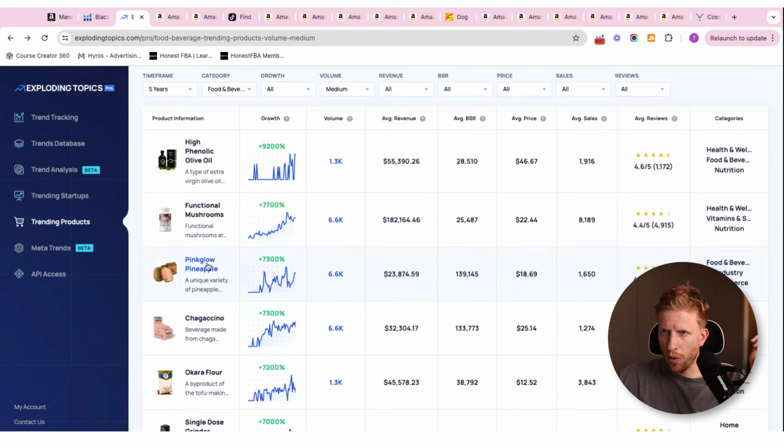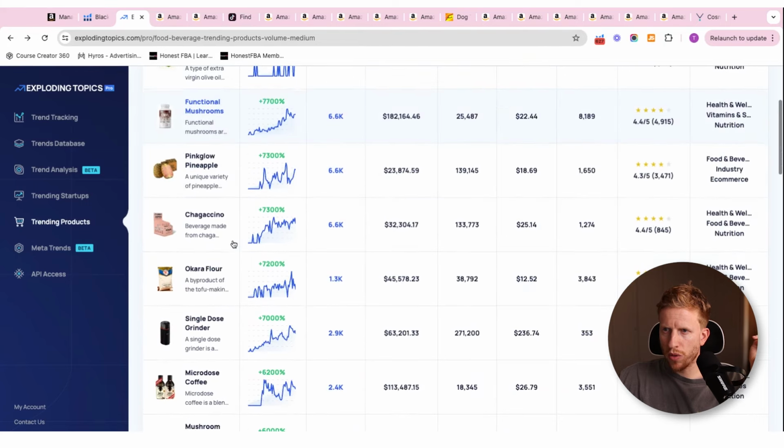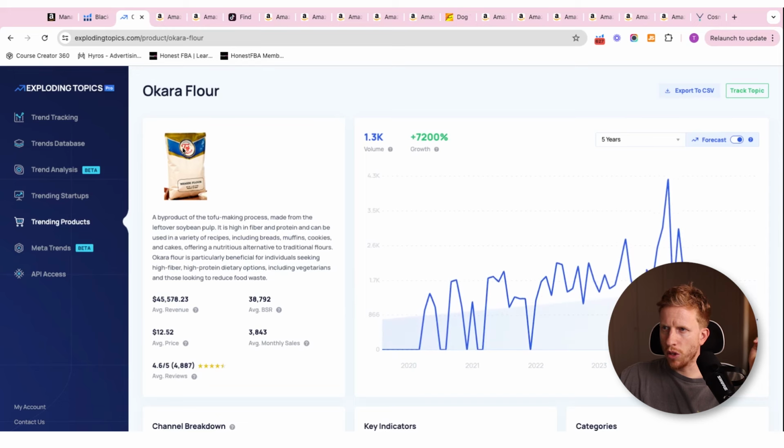So let's have a look. Pink glow pineapple, functional mushrooms, okara flour. Let's have a look at this. This is another one, because we saw that organic flour before, right? So let's have a look.